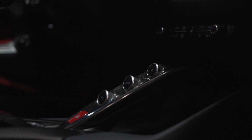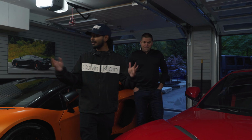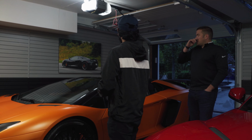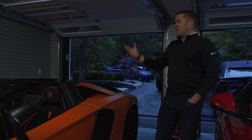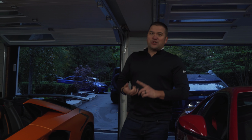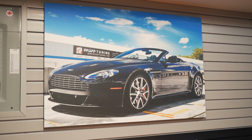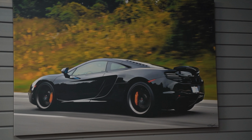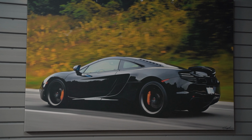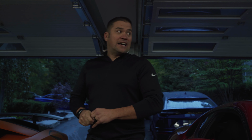I love it. So just to let our viewers know, they see the cars, right? They see Ferrari, Lamborghini, BMW, but why don't we give them a little backstory of some of the other cars. We're still missing some artwork from our buddy Lucas, who's obviously a great photographer, but some of the other cars I've had: 2000 Viper RT10, 2001 Viper RT10, Aston Martin Vantage, that was the V8, the S Roadster, McLaren 12C, McLaren 650S, McLaren 675LT, and a couple more toys on the way after that.